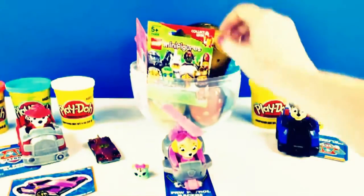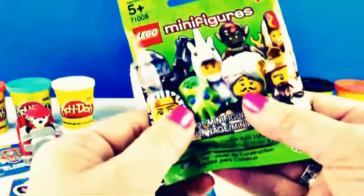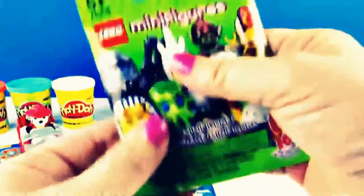Next, let's spin on around here. Lego minifig. Today is the day. I'm going to get the hot dog guy or the king.